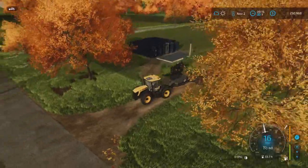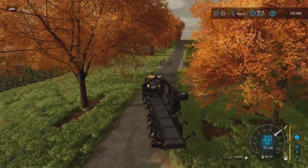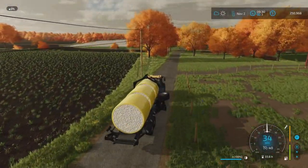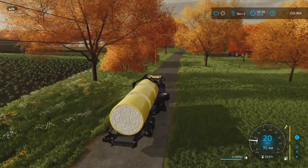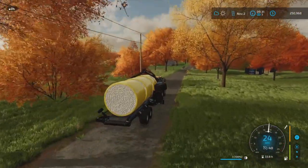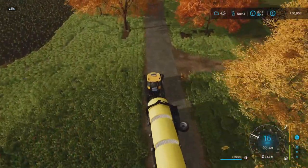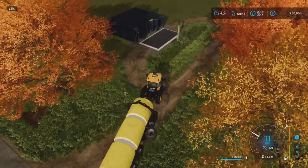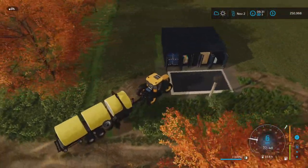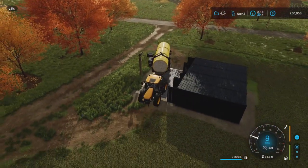Go grab that. Get it back here to the field. All right, I'm arriving back at the sell everything container. This is all the cotton that we're gonna have. So this will be completing the contracts. And I think we'll probably get paid for one of them, which I'm hoping will be somewhere in the neighborhood of $25,000.